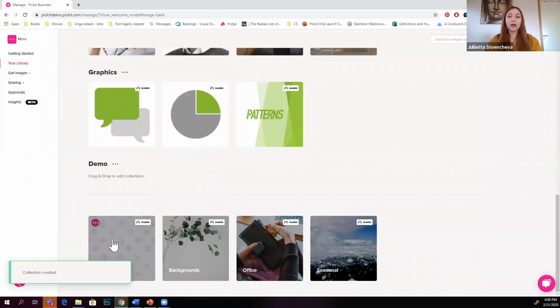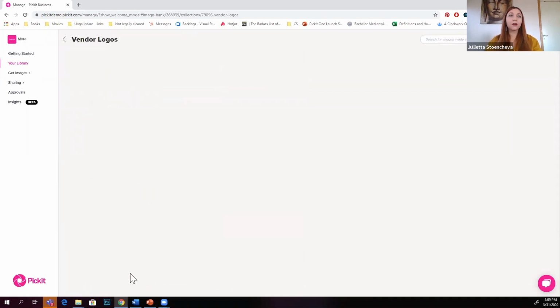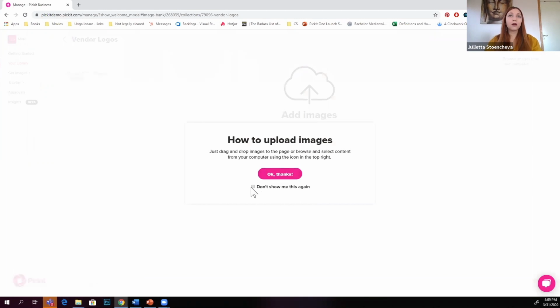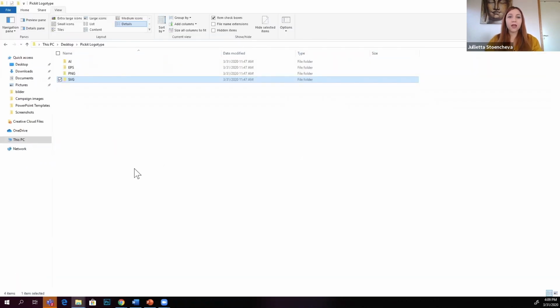There it is. And I will add this new collection to our new group. This is done by just dragging and dropping the collection into the group. Fantastic. Now in this vendor logos collection is where I will be uploading our own Pickit logos. So let me go ahead and bring them up. Okay, here we are. As you can see, we have the logos in all different kinds of file types. So I will just take them folder by folder and upload all of them. Let's start with the AI.